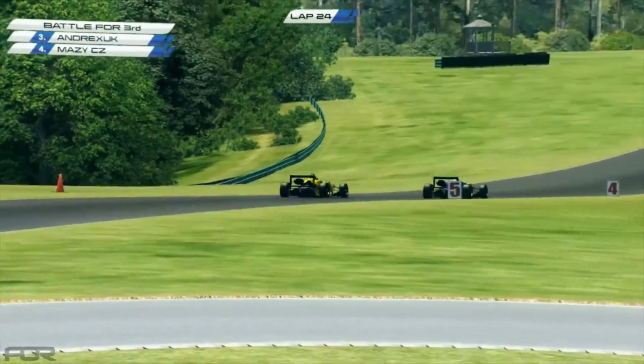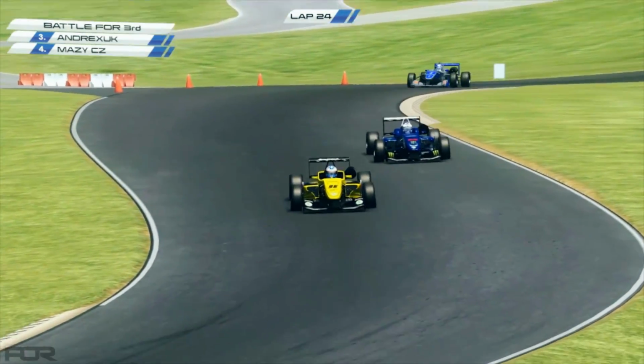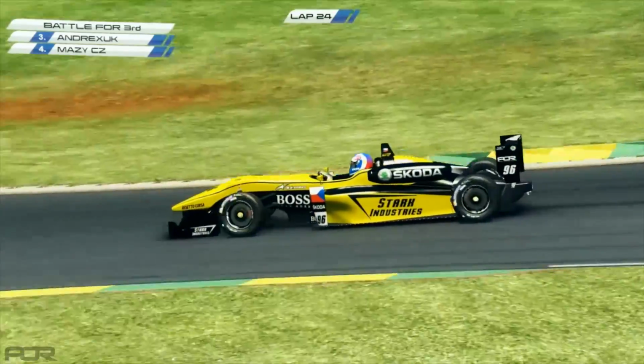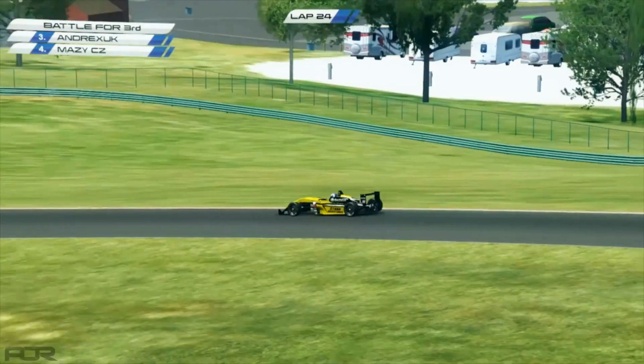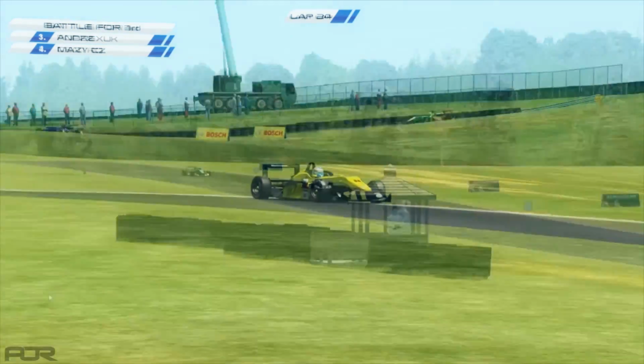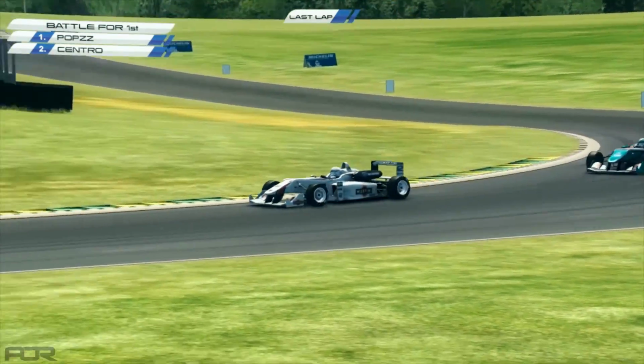Andrex doesn't even fight it. I think he knows, probably rather fairly. Andrex, yeah. I mean, he didn't need to do that, but it's nice to see that he wasn't going to try too hard. You don't want to go into turn one, yes, but now Pops starts the last lap.